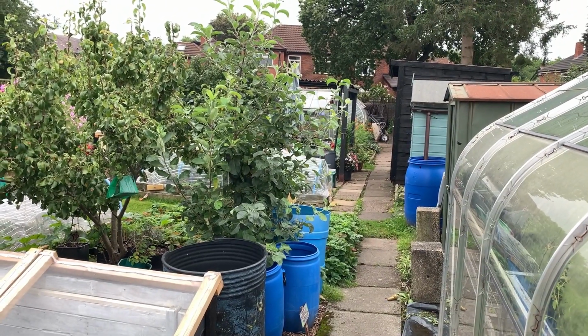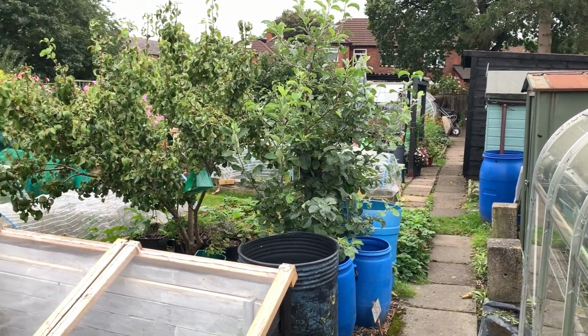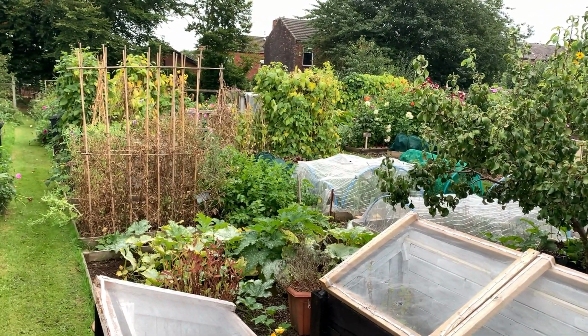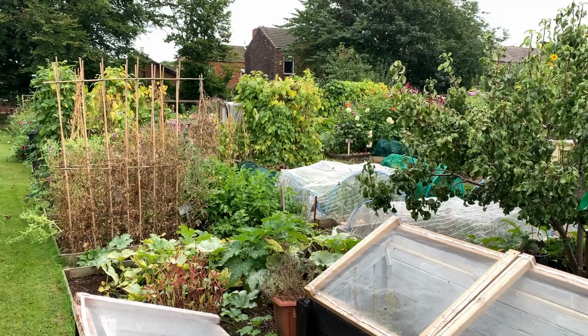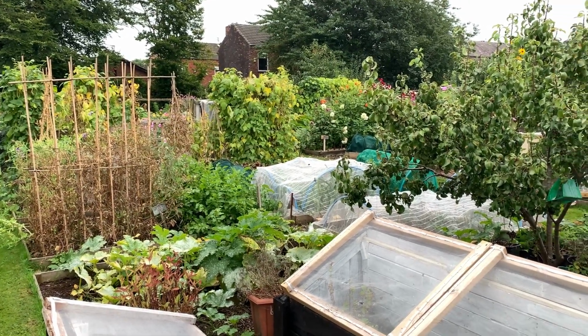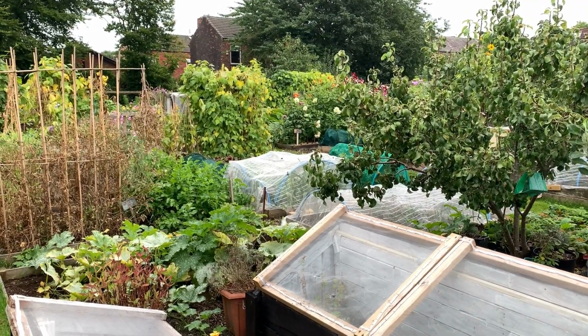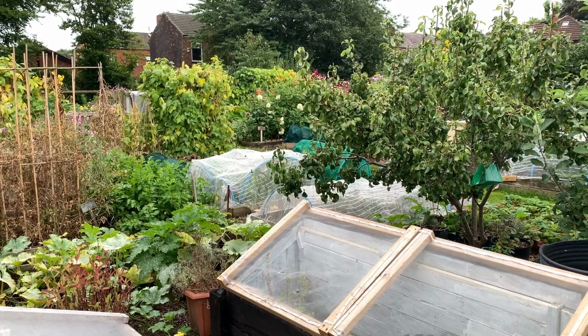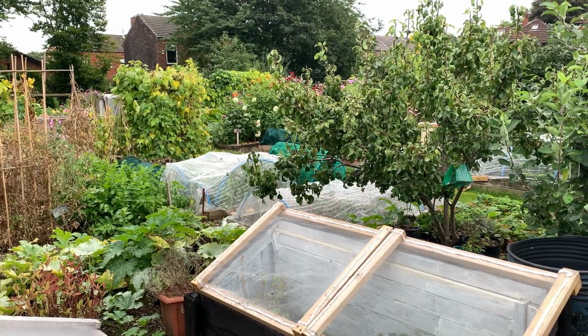Plots 2B with the polytunnel and the fruit cages. Plot 4, still producing stuff. Plot 5B, still producing, and a lot of beans and things drying, ready to be stored. So that's where we are as of the 23rd, 24th of September, start of autumn in Manchester, UK.